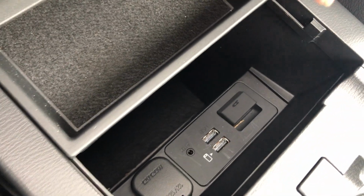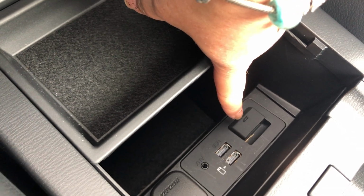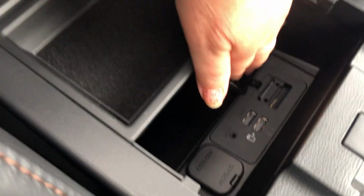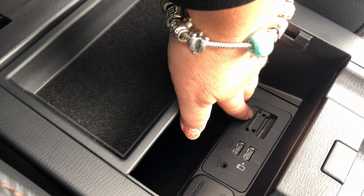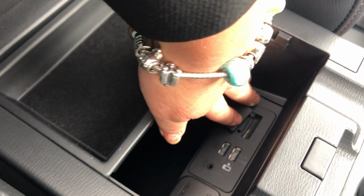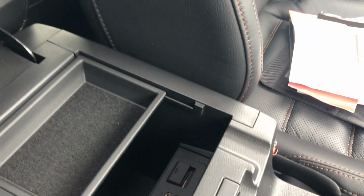Here we have, this is where your SD card lives for your sat nav. Two USB ports, an auxiliary port and a power outlet. Now the SD card, if you want to update your maps, if your car is less than 3 years old, you can pop this into a computer, create an account with Mazda, and if there is an update, it will update the maps for you.